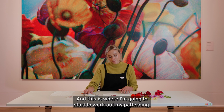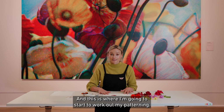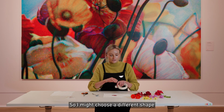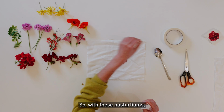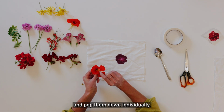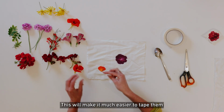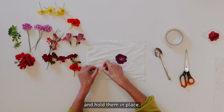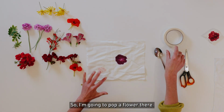And this is where I'm going to start to work out my patterning. So I might choose a different shape or even a petal. So with these nasturtiums, I'm actually going to remove the petals and pop them down individually. This will make it much easier to tape them and hold them in place. So I'm going to pop in a flower there.